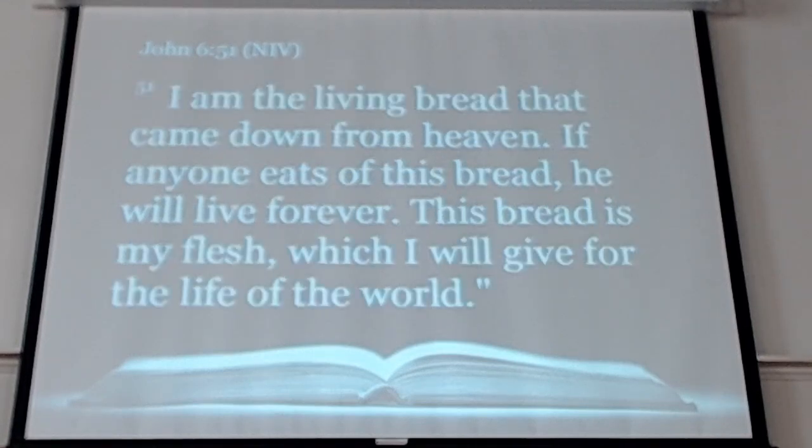I am the living bread which came down from heaven. If any man eat of this bread, he shall live forever. And the bread that I will give is my flesh, which I will give for the life of the world. So Jesus makes it clear that anyone who believes in him receives eternal life. John 3:16, whosoever believes and trusts in me shall never die. So we move on. Christ is the true bread of life, and as such he means that only in him will we experience life to its fullest. And we'll move on.